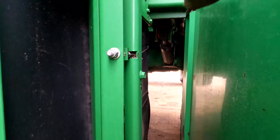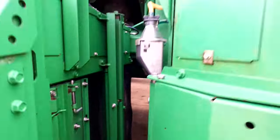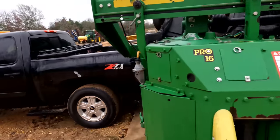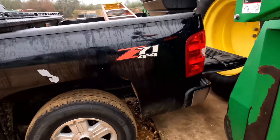One of the cylinders we gotta take off, if you can see back in there. See that cylinder way back there? That's one of them. It lifts the heads up. The next one is up in here. Whew, goodness.